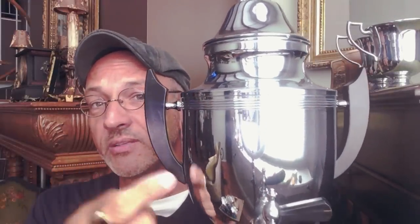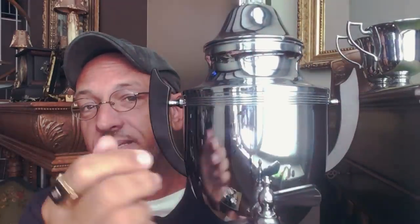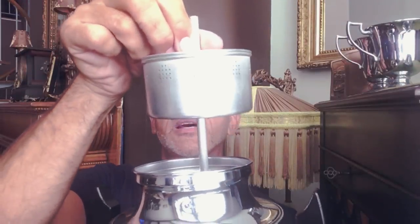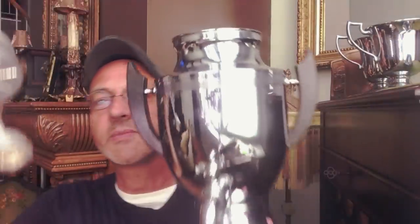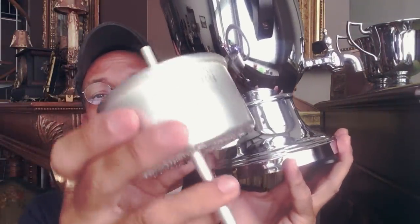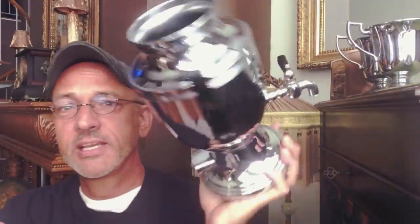These are wooden handles, not Bakelite. Sometimes they were wooden and just painted, and these are painted black. This has the capacity for, I don't remember how many cups you can get. Maybe eight or 10 cups out of that. And we can see that it is super clean. There's the basket, and you can take a look at the inside.